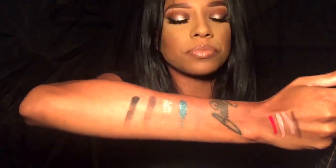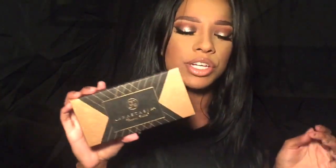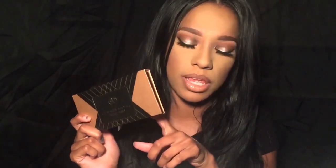That's bomb. But yeah, these eyeshadows are freaking amazing. And I just rubbed that on my arm and it is still on my fingers. So yeah, this eyeshadow palette was $30, which I honestly don't think is too bad for an eyeshadow palette, especially one of really good quality. So I'm definitely happy that I picked this up. It was definitely worth the money. If it's still in stock, I definitely suggest you guys picking this up because it is amazing.